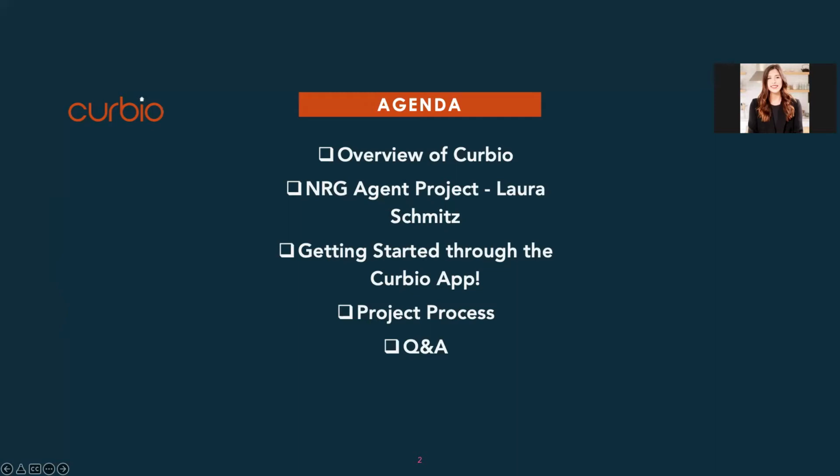But in today's session, we're going to keep it very simple and straight to the point to tell you about what Curbio is, how to get started. I'll give you an overview in comparison to concierge, why Curbio exists, how to get started on a project, and what the project process looks like. And then I'll leave plenty of time for some Q&As. We'll go through some FAQs. You can leave your questions to the end, or you can pop them in the chat box. But let's go ahead and get started.